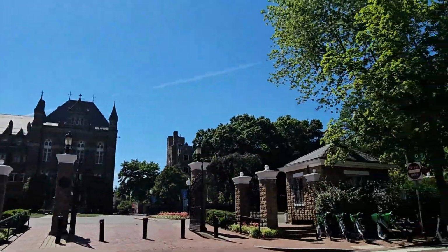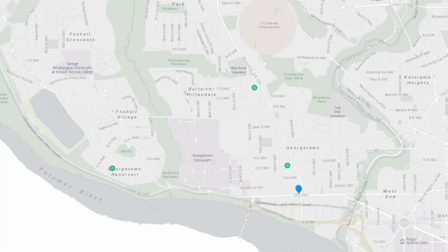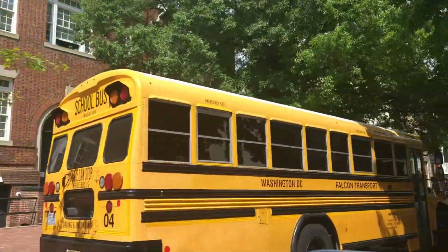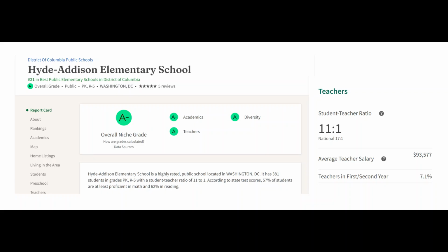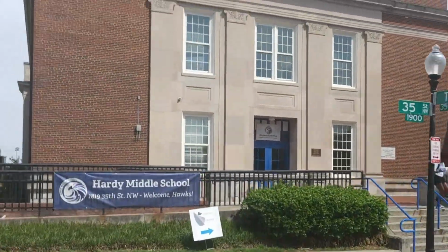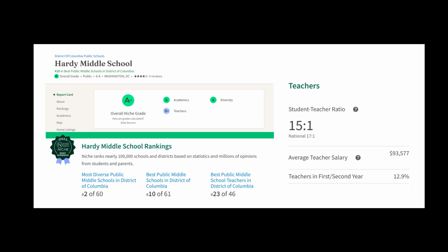Speaking of schools, there are some fantastic schools in this neighborhood. No matter where you live in Georgetown, your children attend the same 3 primary schools. For elementary school, your children would attend Hyde-Addison Elementary School, which offers preschool starting at 3 years of age, has an 11-to-1 student-to-teacher ratio, and when looking at Niche school ratings, all reviews by parents have given it 5 stars. Middle school students go to Hardy Middle School, which Niche.com gives an A-. The teacher-to-student ratio at Hardy is 15-to-1.